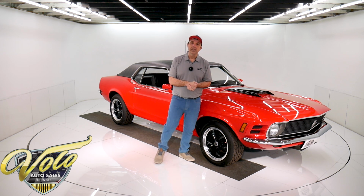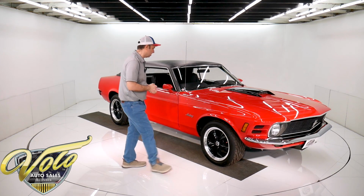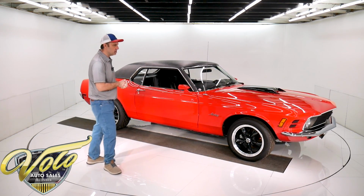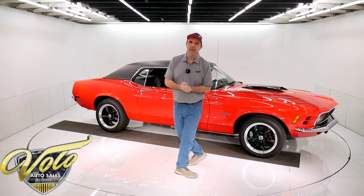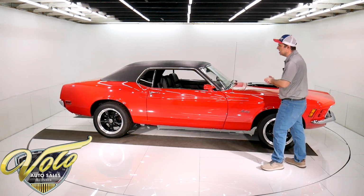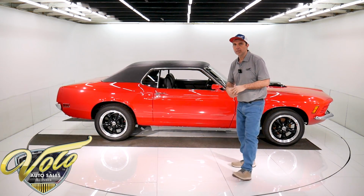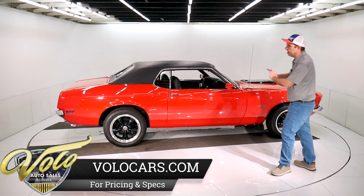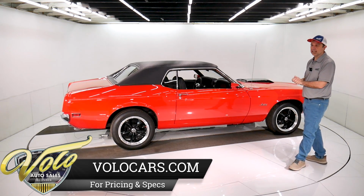But right now, let's take this 4-speed for a spin. Very nicely restored. If amateur restoration is the right word, because it looks way better than amateur restoration, way better than I could do, but it's not a concours rotisserie type restoration. But he did everything top to bottom real nicely.